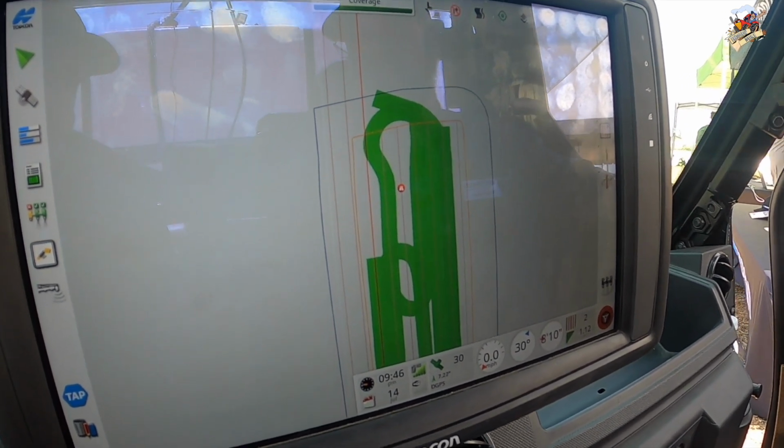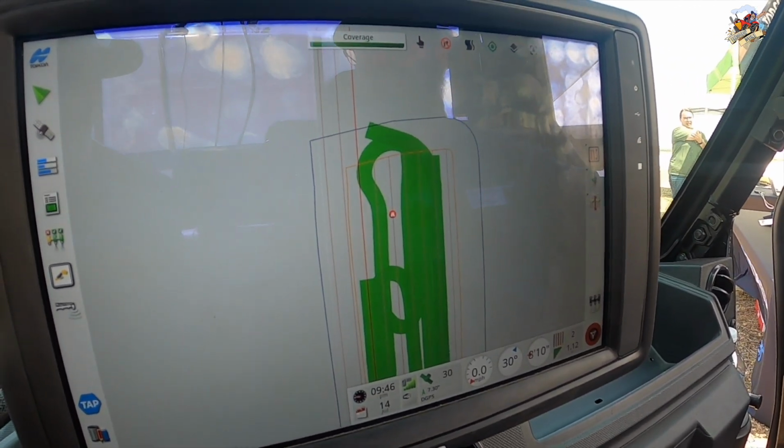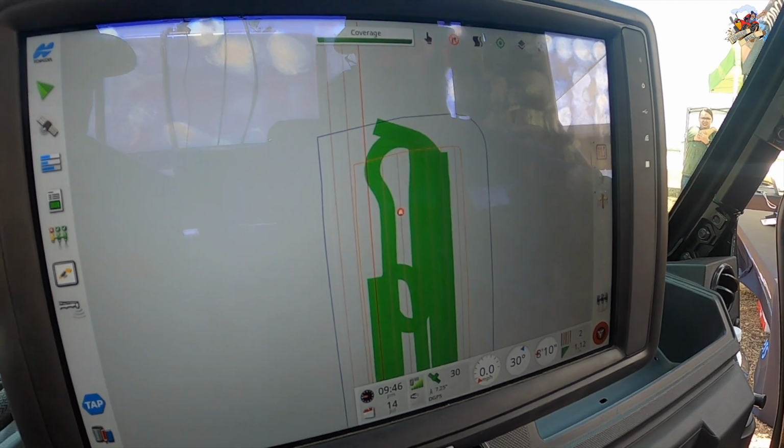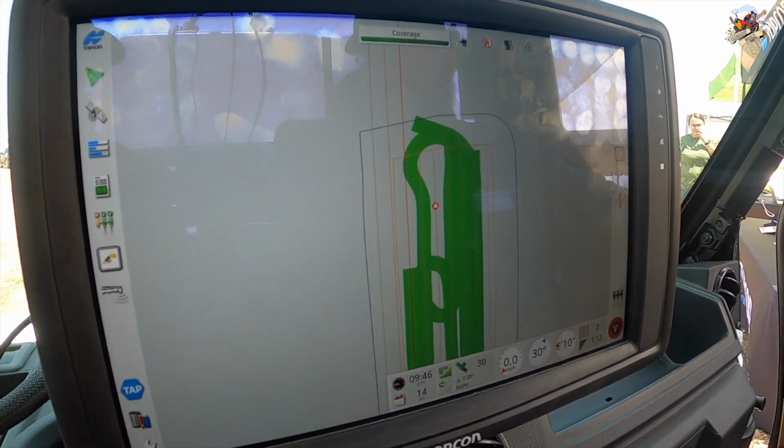So if a farmer has an existing field, he can put that in here before he even goes to the field in a shapefile. Yep. And then program that in ahead of time. And that would be saved for that client farm field information. Yep. All right, good deal.